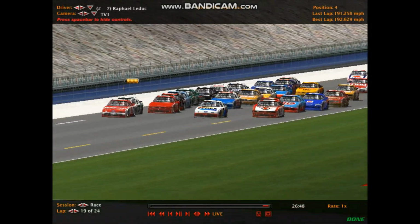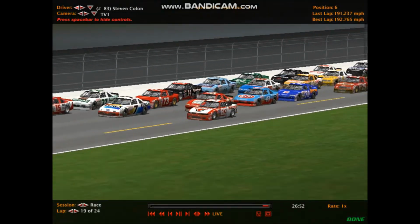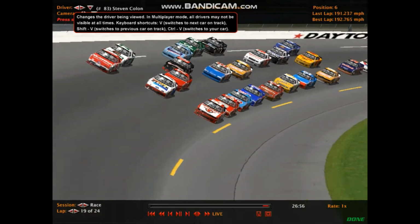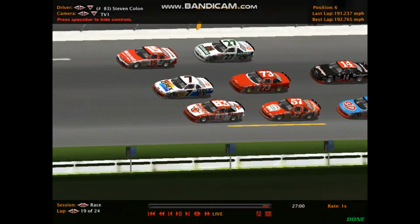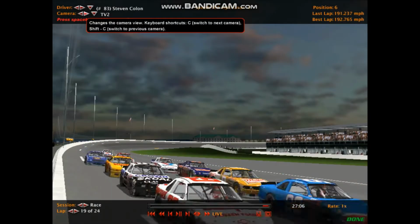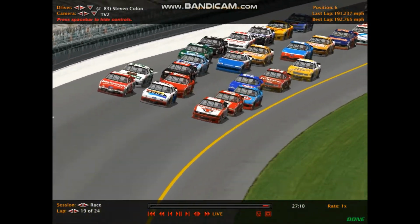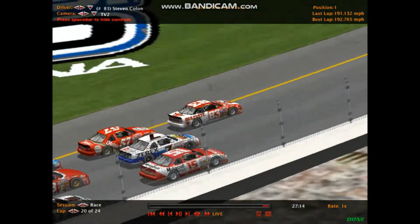Rafael Leduc in number 7 to the left side. No! Here comes Cologne in the 83 car. Stephen Cologne, the Bullseye Barbecue Sauce Oldsmobile, and he's got Charles Sanford behind him in the Pontiac here. Sanford knows how to get it done on the plate tracks. 3 wide for the lead to the start-finish line. Who leads this lap? It looks like it's going to be Stephen Cologne. 5 laps to go.